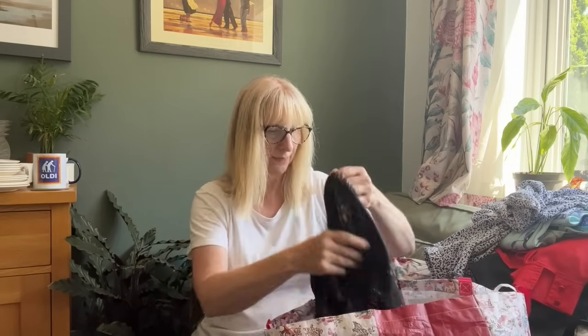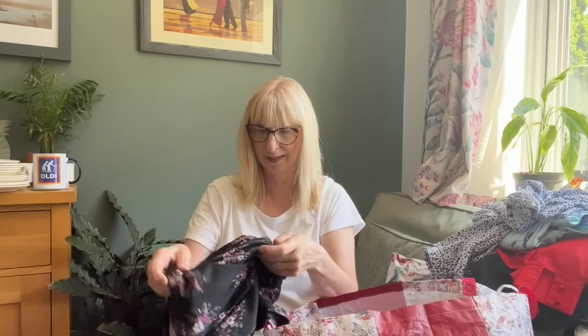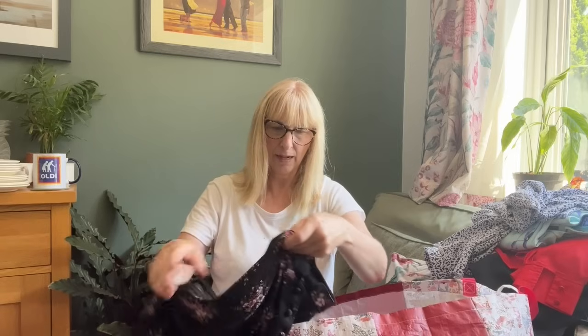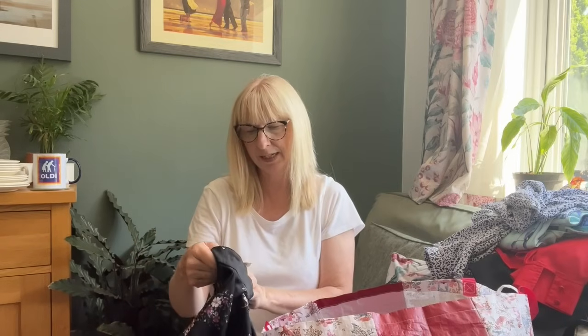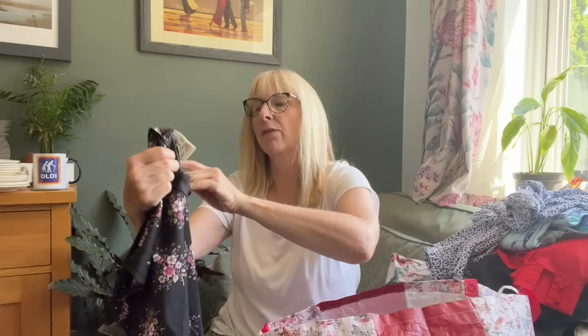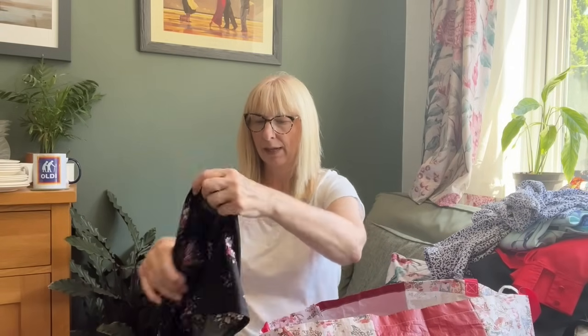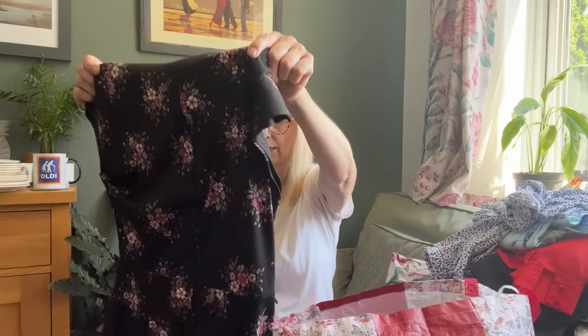What else did I find? I've forgotten actually, this was yesterday and I haven't looked at this stuff since, so it's like the excitement of the find all over again. This is vintage C&A. So, you know, it hasn't been around for a while, but this is definitely vintage because it's made in the UK. Size 14, I'd say this is an old size 14.